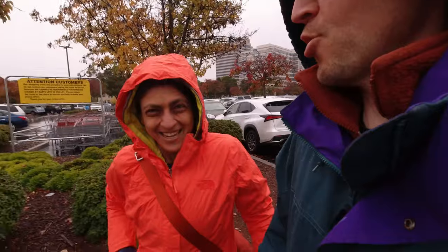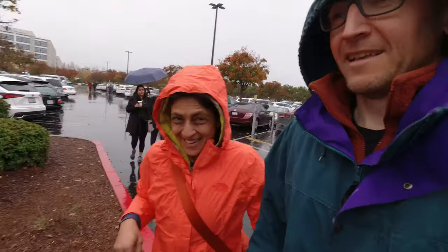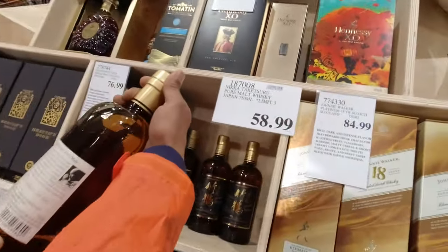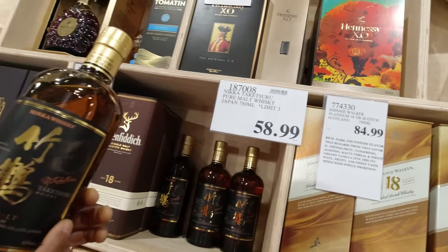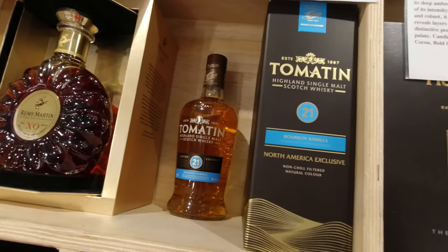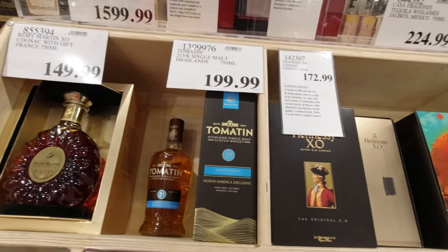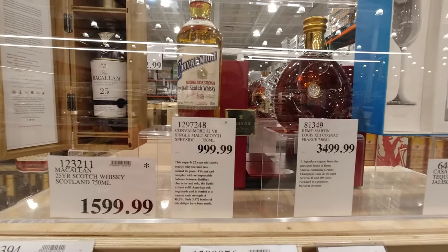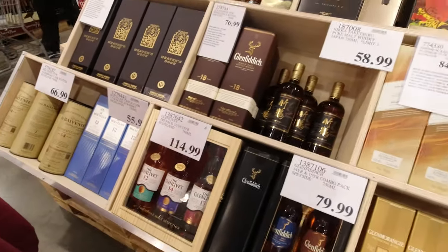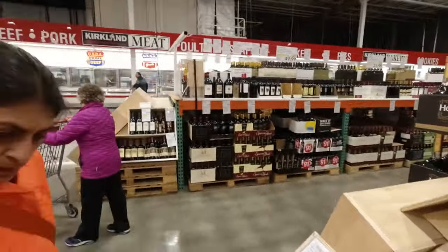We're off to Costco to see what might be in the holiday selection cabinet at the good Costco, the one in San Mateo. You know you're in California when rain is an exciting event. Let's go and see what they have. I can see the cabinet. Have to do some research. Oh, look. Got a Martin 21. Oh, the Martin 21. 200, pretty good. What else? A little bit Christmassy. Okay, let's go and have a look down this side first.